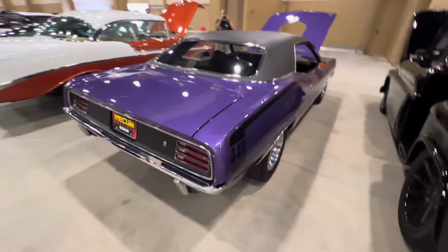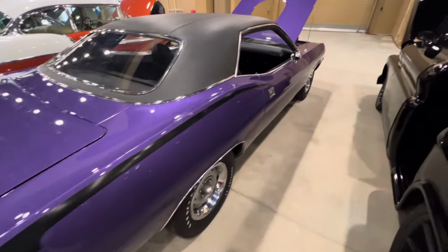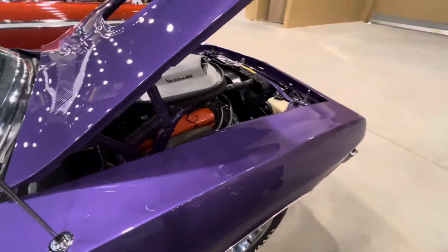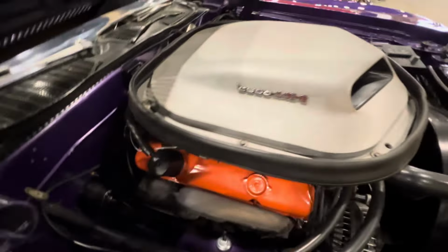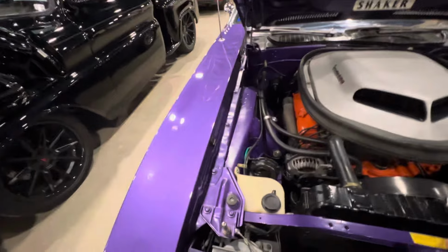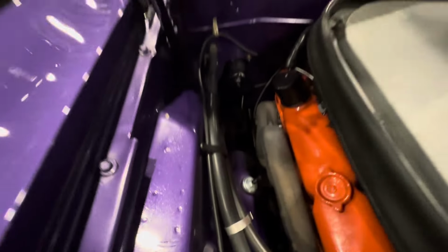This one shows amazing. The body lines, the paint, everything is up in the 9 to 10 range for me on a scale of 1 to 10. A lot of detail on this restoration. I like when they left the shaker with the original paint. Keep anything you can original. Oh, it's a shaker.